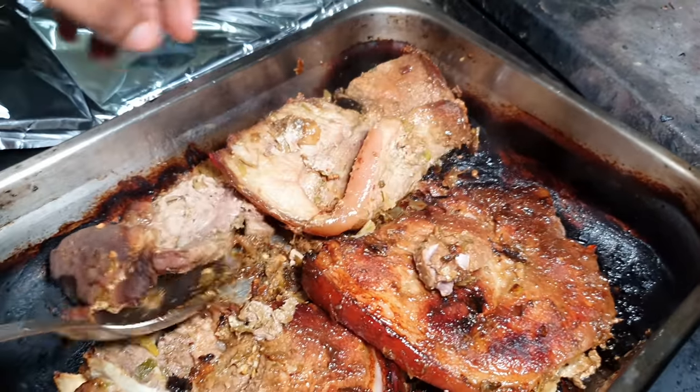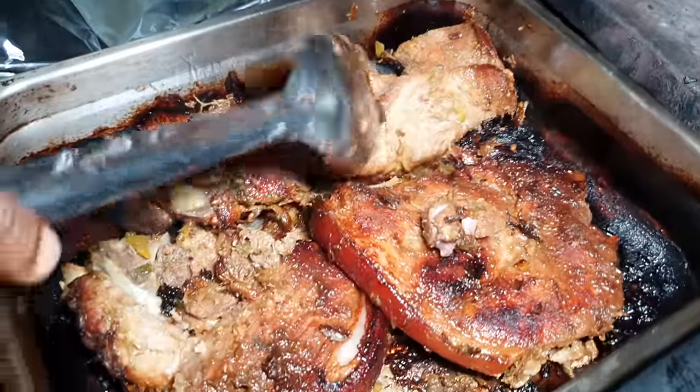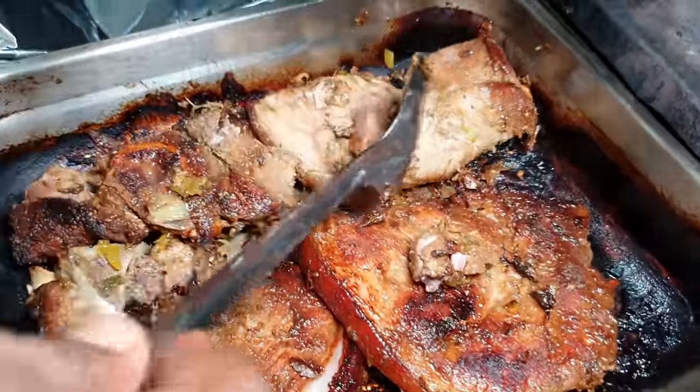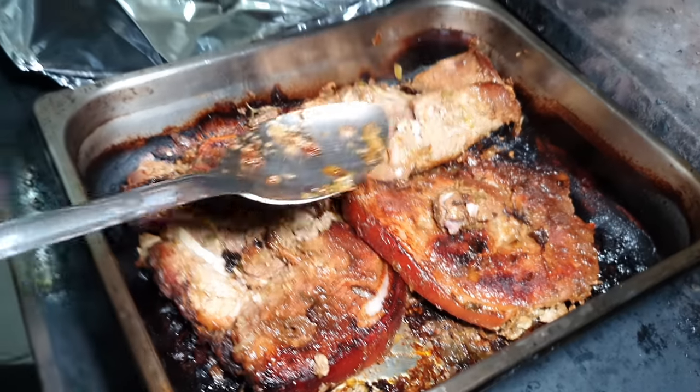Whoa. See that? Cool. You don't want it too dark, or people don't really like the meat too dark. You've got to eat with your eyes, you see? So tender, look. Beautiful, and that smell, brother. Alright guys, are you ready for me to taste it?